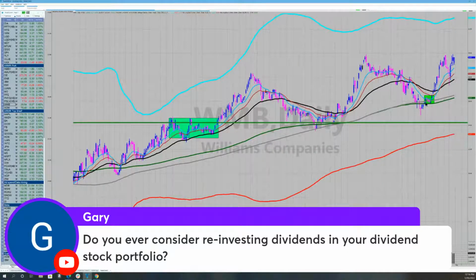Okay. The time to buy Williams was right here on the most recent pullback. The time to buy Williams is right here on that pullback. The time to buy Williams was right here on that consolidation before the breakout. The time to buy Williams is not up here. So if I get paid a dividend and I go buy stock up here, that's putting me at a disadvantage with a yield that's actually gone down because the stock has gone up.